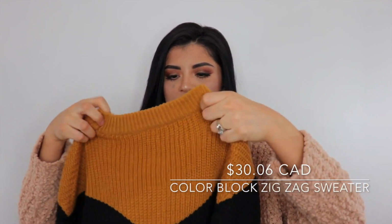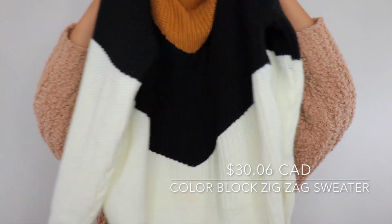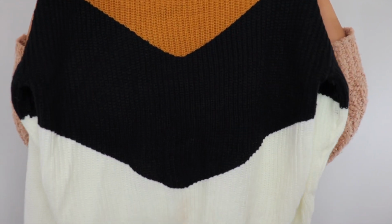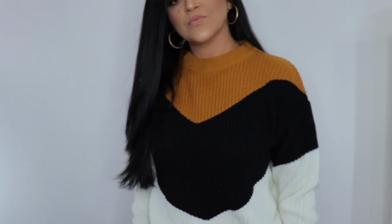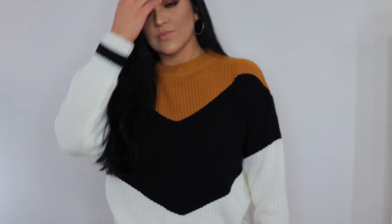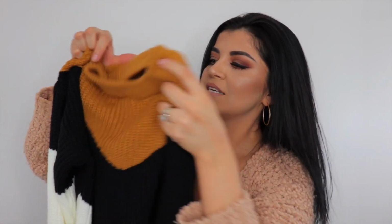I really like the colors and I liked the design. I think this one is one size fits all, but it's very cozy. I like the colors. I don't have anything like this. Very simple, but I feel like you can wear it with jeans or high-waisted black pants with some knee-high boots. Really like these colors.